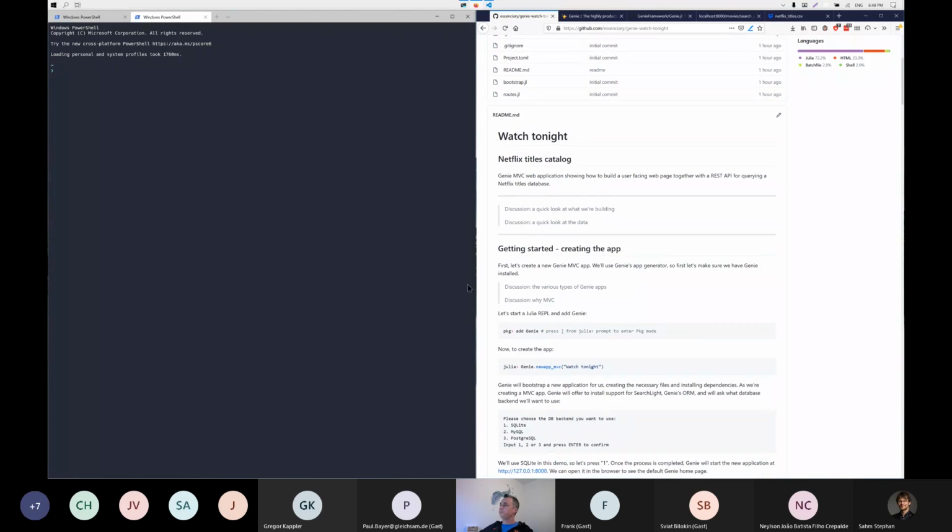As we were saying, the objective is to build an application, a catalog, which allows users to search a database for Netflix titles. And it will provide two ways to interact with the data. One will be a user-facing web page with a search field. And the other one will be a REST API so that other clients can interact with the data.